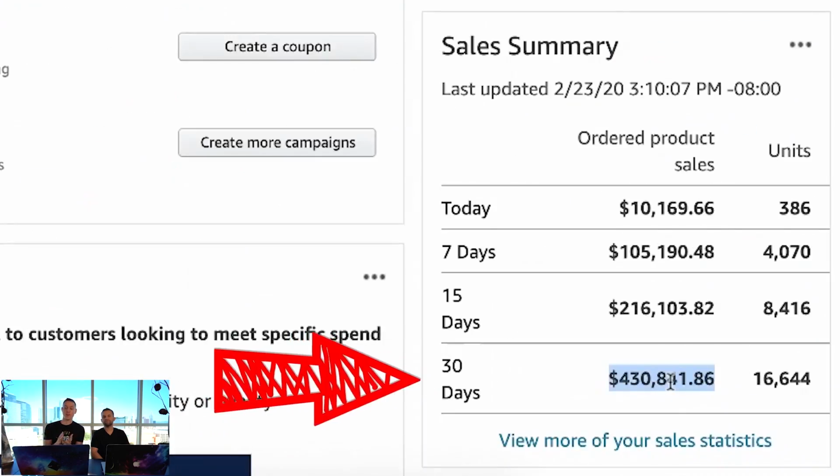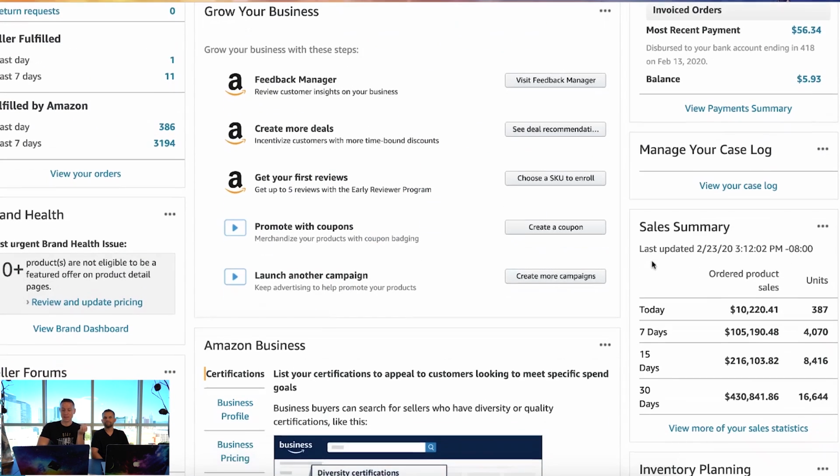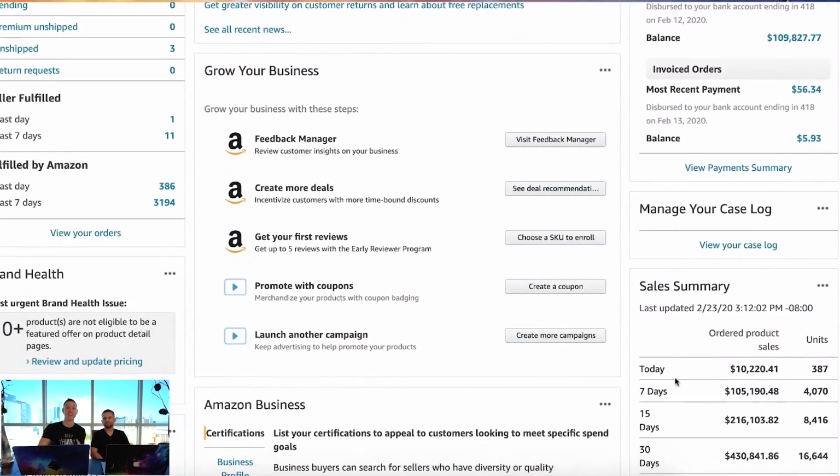Not hard doing Amazon FBA product research. It's actually not as hard as you might think to get over $430,000 in the last 30 days. And I'm actually gonna refresh it because we're not like everybody else. $430,000 in 30 days is obviously not some type of crazy screenshot. And we're gonna show you exactly how to find products on Amazon that do these types of numbers. Stay tuned.